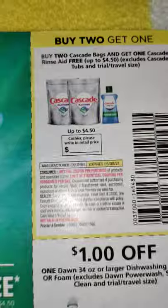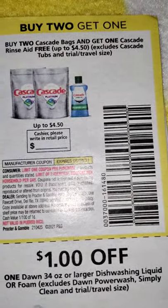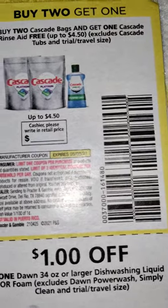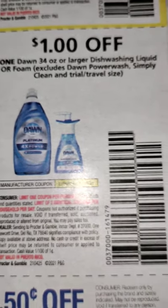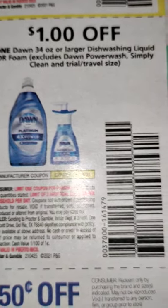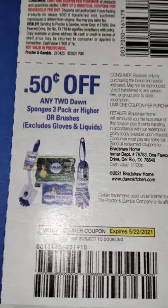Okay, here we go for the coupon that I just said a couple of minutes ago for the buy 2, get 1 Cascade bags and 1 rinse. You get it free up to $4.50. And we have a dollar off 1 Dawn 34 ounce or larger dishwashing liquid or foam. Then we have a 50 cent off any 2 Dawn.